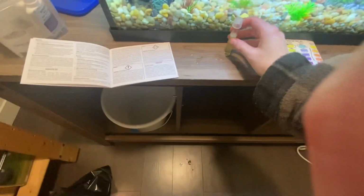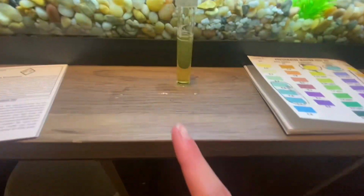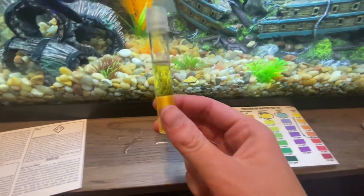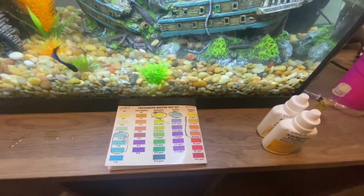Okay, and then we have to wait 5 minutes for this to show the proper results. So far, it's looking a little green, so it's a little concerning because it needs to be 0. So we'll come back in 5 minutes. Maybe it'll change to a more yellow color. It's starting to look more yellow now, but we're gonna put it aside for now and put these away and move on to the nitrite test.